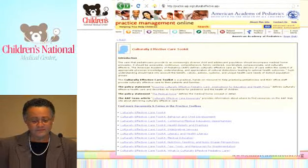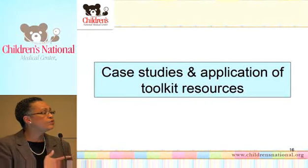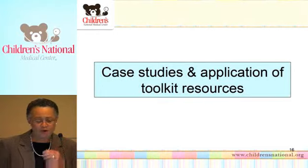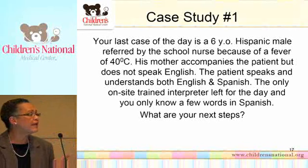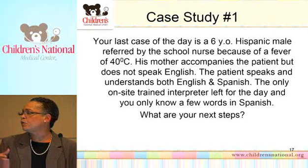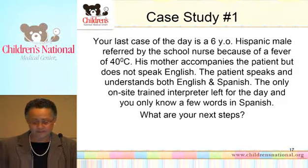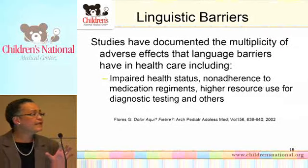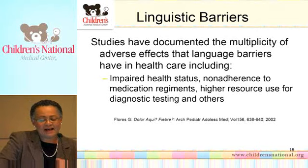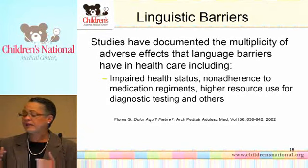So let me just walk you through a few cases and how you could use that resource to help you in the delivery of cross-cultural care in your own practices. Let's go back to our original case in which the patient is bilingual, but the parent is monolingual, and there's a language barrier between the clinician and the patient's family. If we look at linguistic barriers specifically, in a study by Dr. Glenn Flores, he concluded that there are a multiplicity of adverse effects associated with language barriers.